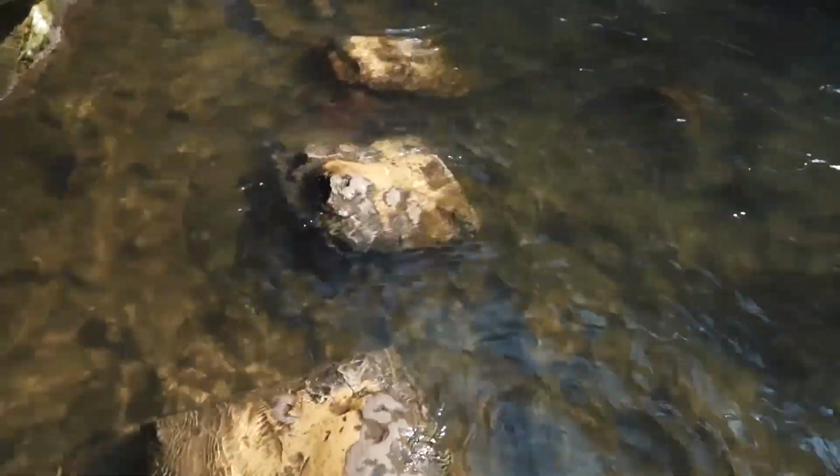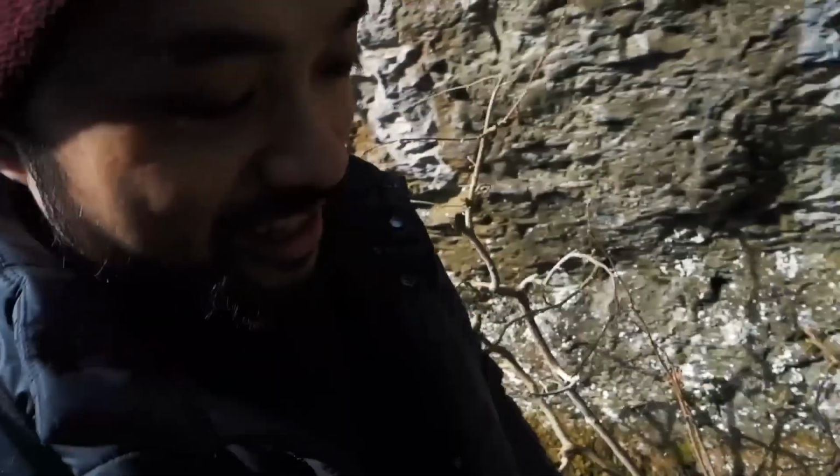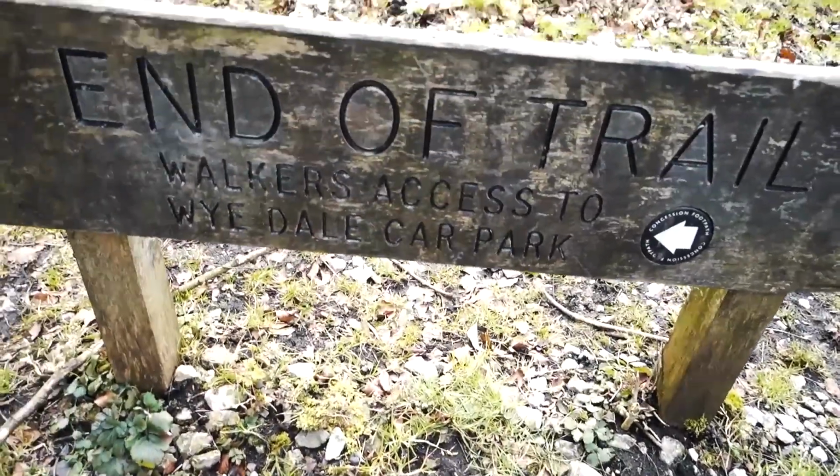Fantastic. I'm totally soaked. Going for it. Woo-hoo-hoo. Went right inside. Feel it in my feet. Yeah, we were almost not gonna check out those stepping stones, but I'm glad we did in the end. It was a lot of fun. Reached the end.